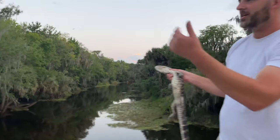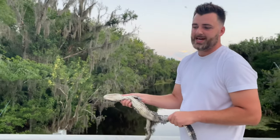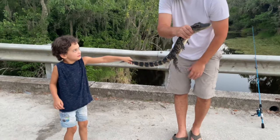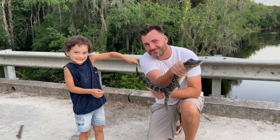Look, you come see the alligator. Come here. Good boy for listening. Very good boy for listening. Come see him. He's playing dead. I'm not choking him. I'm holding the sides of his neck. Come here. Hold it right here. Yeah. Take a picture. Smile, Luke. Smile.